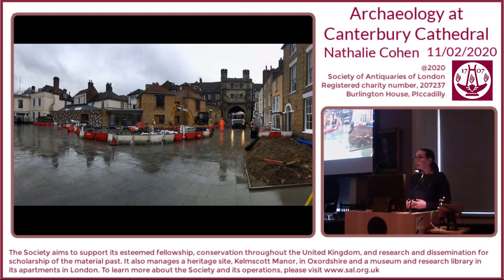Roman archaeology was also encountered as part of the works to the new Welcome Centre. So here is a photo from just last week, I think. This is the new community space. This is the entrance and the shop and welcome just here. And here is the Christchurch gate.